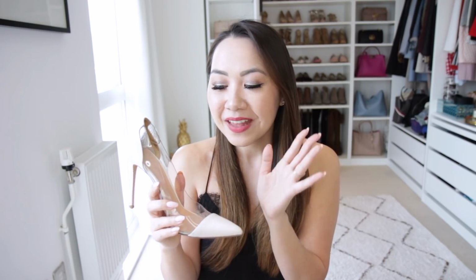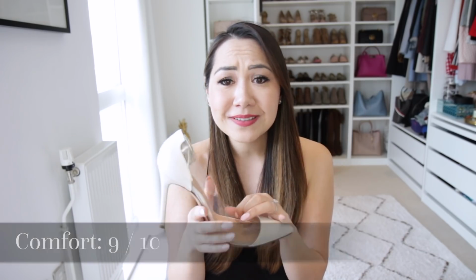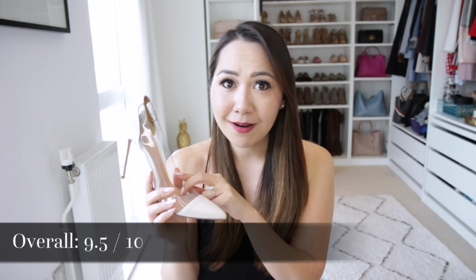I find them extremely easy to wear as well. They seem to go with everything, which is why I've used them so much, and I just love these. So comfort level, very high. I say probably a 9 for comfort. Obviously they're not like Ugg boots, it's a very high heel, but they're very comfortable shoes indeed. And in terms of an overall rating, I say probably like a 9.5.